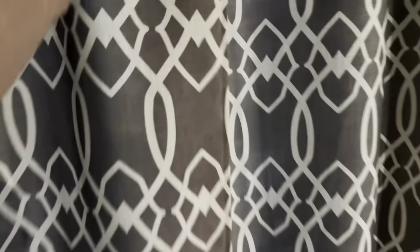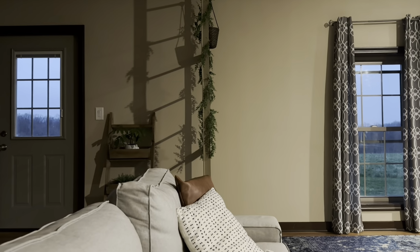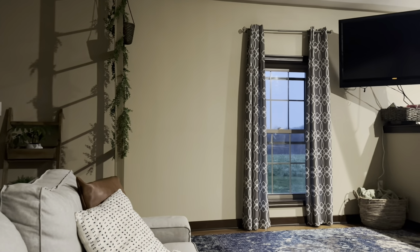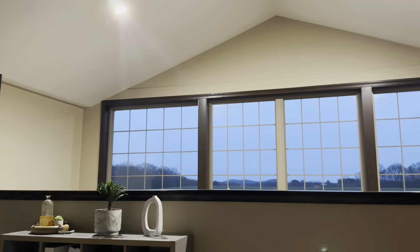I was really hoping for a pretty morning sunrise when I was recording this, but unfortunately it was rainy and cloudy, so you couldn't see the usual beautiful sunrises that I get to sit here and watch. Whenever the sun's coming up, I'm opening those blinds and still reading my Bible, praying, and getting to watch the beautiful sunrise.